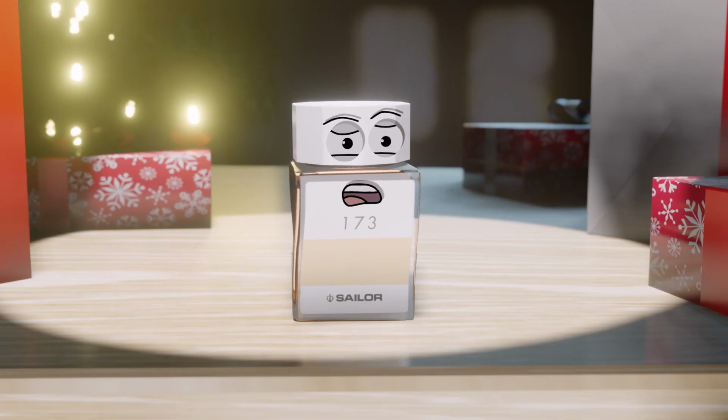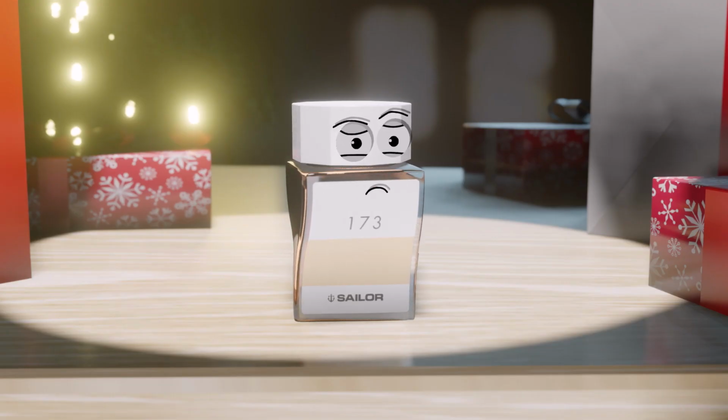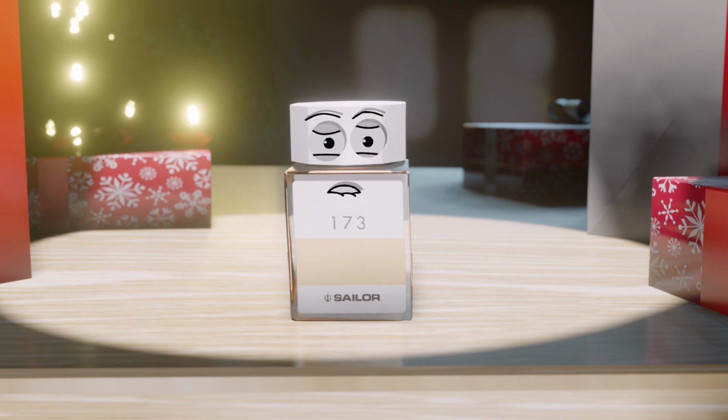How much does Santa pay to park his sleigh? Nothing. It's on the house.